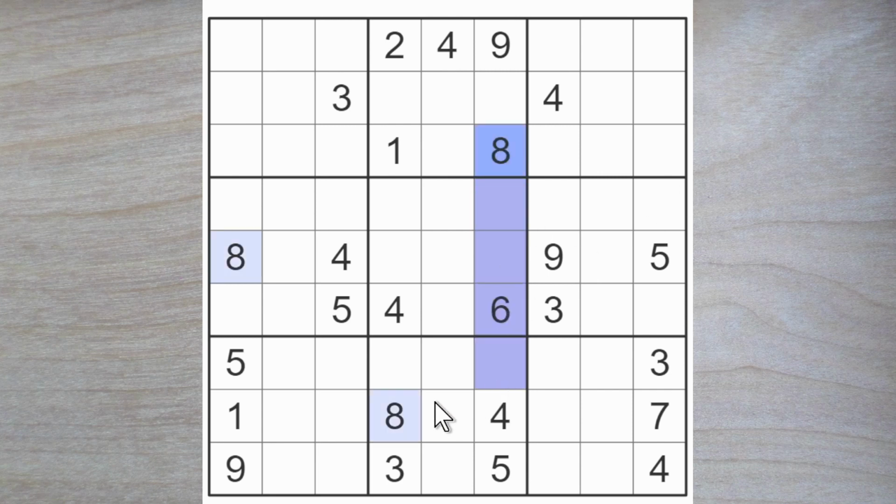We have 8s blocking up and down here and 1 blocking across, so an 8 must go here or here. And we have 5s blocking across like so, and 1 5 blocking up, so 5 must go here or here. A 3 blocks across, so here is an easy 3.